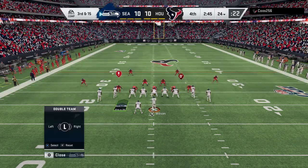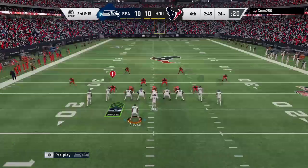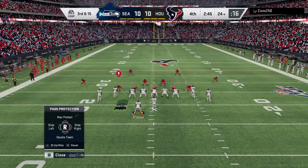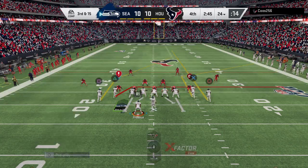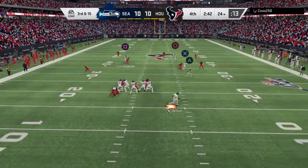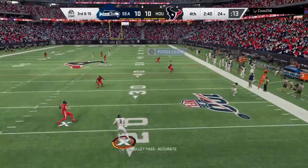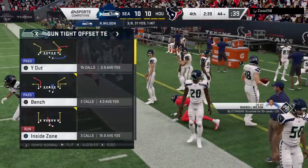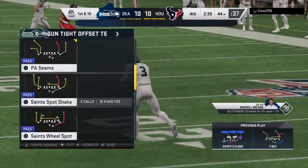Check 41. You must be true. Check, crunch. Check 13. Check 13. Bang out. From the gun, it's Wilson. Flush to his right. That's caught by Hollister. It's a gain of 20 and picking up the first.